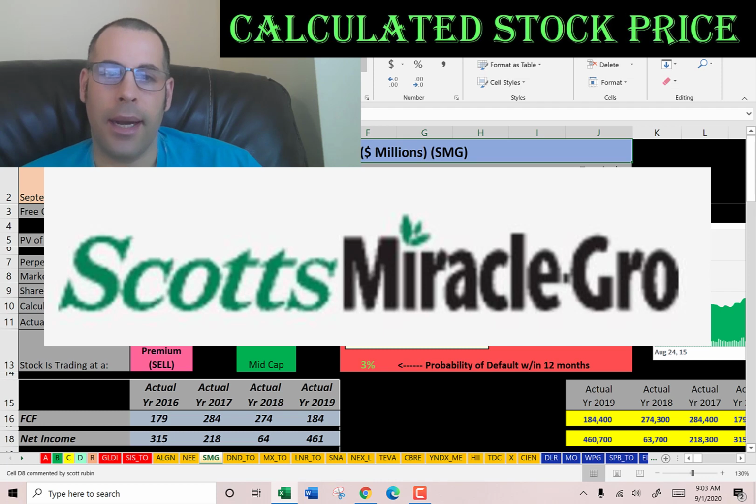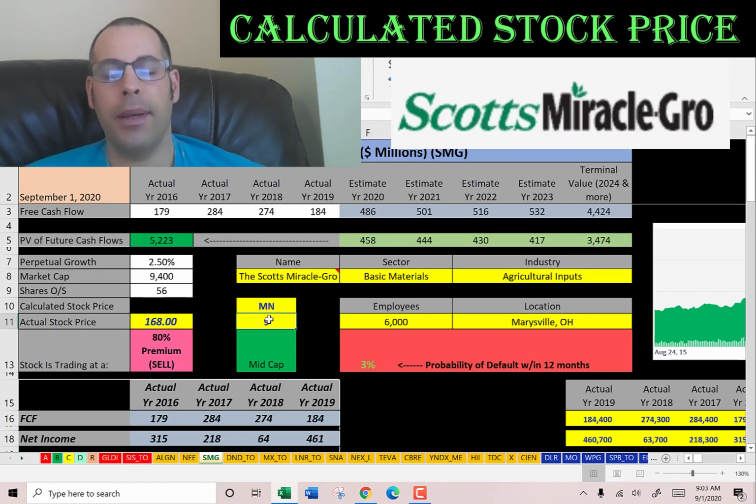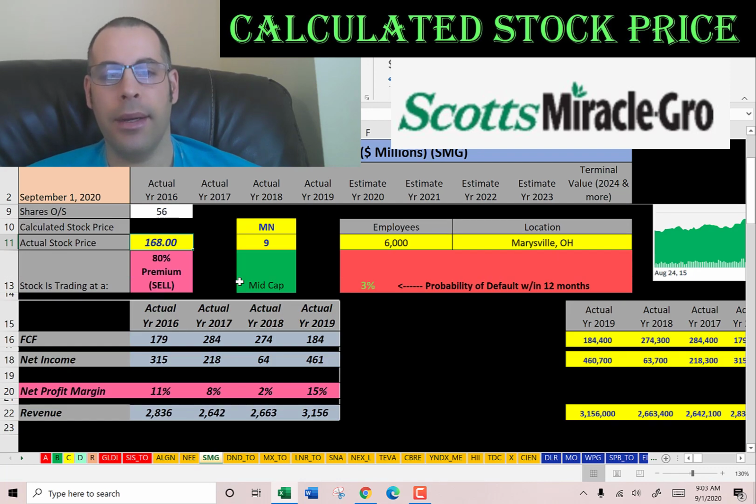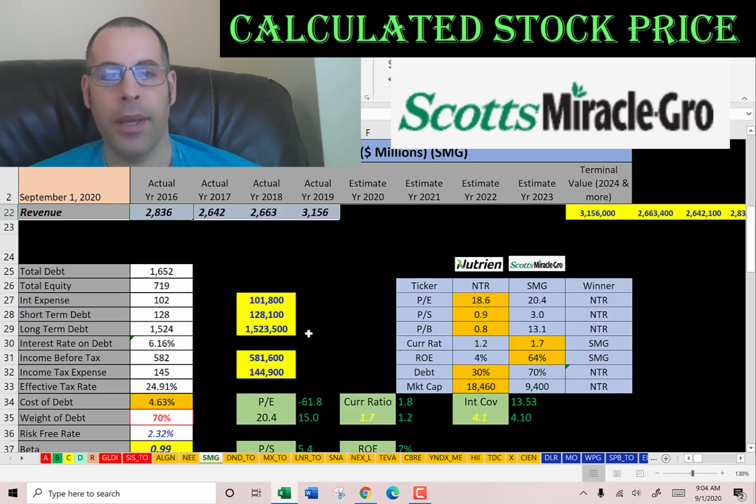The next company is Scotts Miracle-Gro, and this company manufactures and sells consumer lawn, garden, and pest control products. And they have a market cap of $9 billion, so they're a mid-cap company, and they're trading at $168 a share. So each year they have positive free cash flow and net income, which is good. That makes it a lot easier to value a company with positive numbers. And their revenue is pretty strong, $2 to $3 billion a year. They had their best year in 2019 at $3.2 billion of revenue.